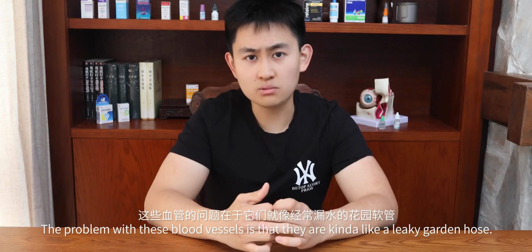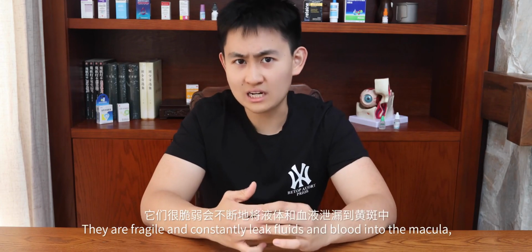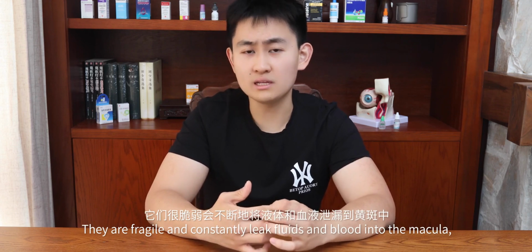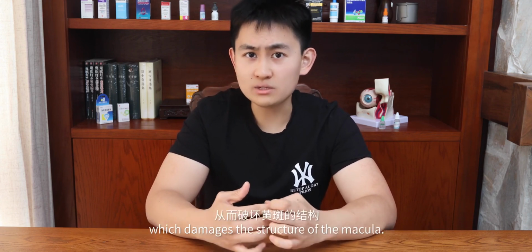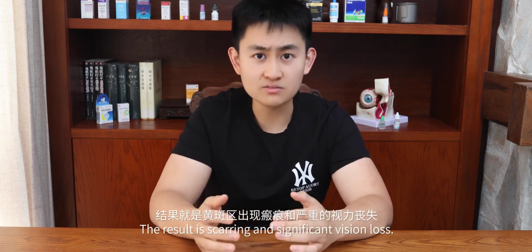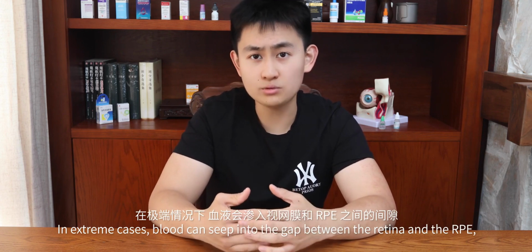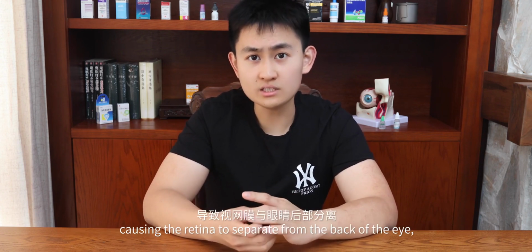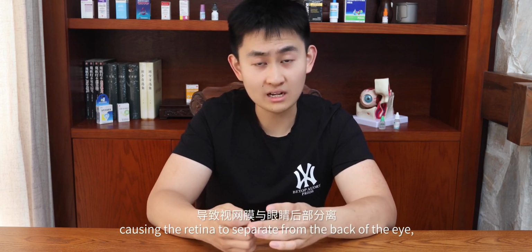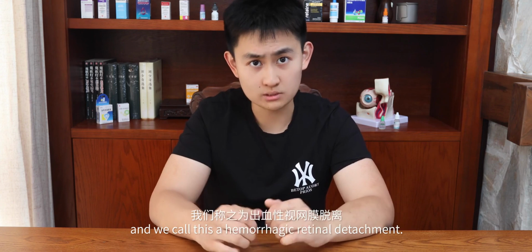The problem with these blood vessels is that they are kind of like a leaky garden hose. They are fragile and constantly leak fluids and blood into the retina, which damages the structure of the macula. The result is scarring and significant vision loss. In extreme cases, blood can seep into the gap between the retina and the RPE, causing the retina to separate from the back of the eye, and we call this a hemorrhagic retinal detachment.